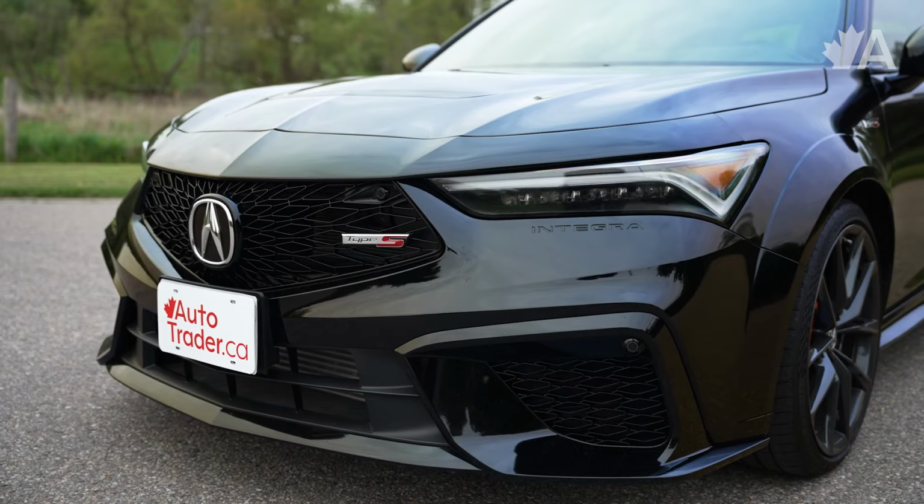So I am happy to report that my theory was right, but I'm even happier to tell you that honestly, this Integra Type S has surpassed all of my expectations for it. Honestly, my expectations weren't that high, but I'm so happy that this car exists and that it is this much fun to drive. I really wasn't expecting that.